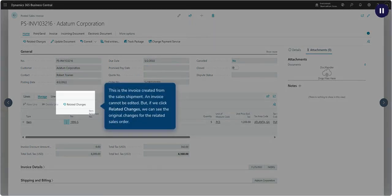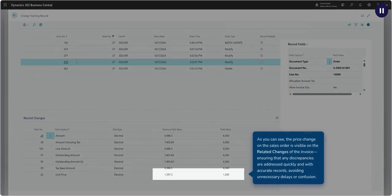An invoice cannot be edited, but if we click Related Changes, we can see the original changes for the related sales order. As you can see, the price change on the sales order is visible on the related changes of the invoice, ensuring that any discrepancies are addressed quickly and with accurate records, avoiding unnecessary delays or confusion.